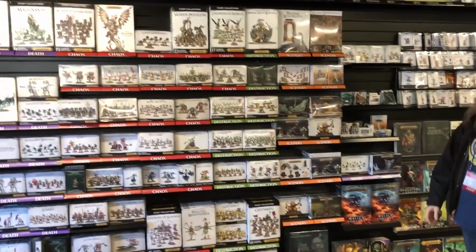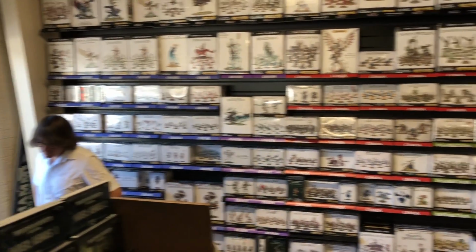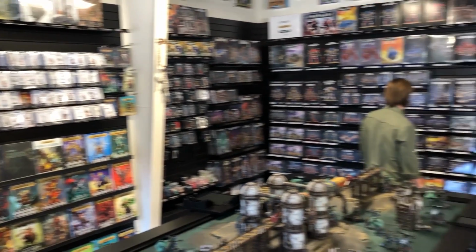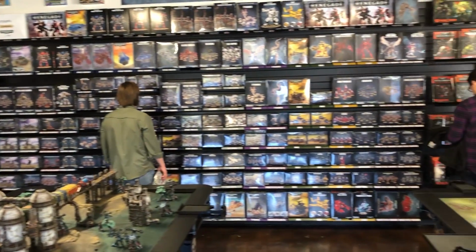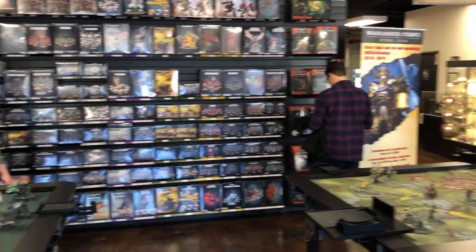And then of course, it's Warhammer Citadel, so it's going to be this massive wall of, I think, every product for Age of Sigmar. They've got all the battle tomes, all the 40K stuff, all of the codexes and all that stuff, a little bit of Kill Team.